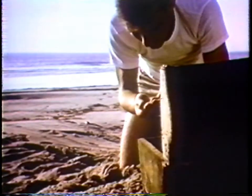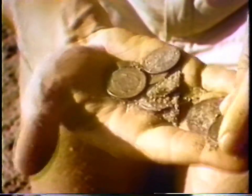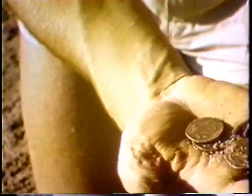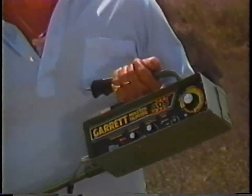Inside, mixed with wet and clinging sand, he discovered over 300 coins, including valuable Spanish gold doubloons and the traditional pirate treasure, pieces of 8. There are different kinds of treasure.